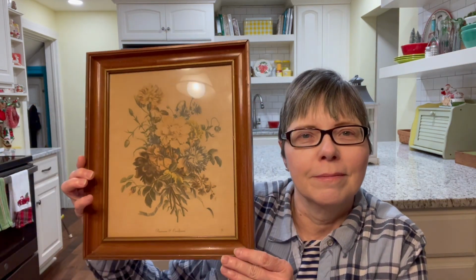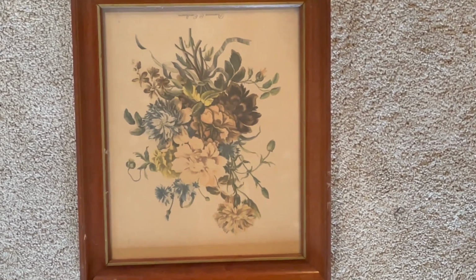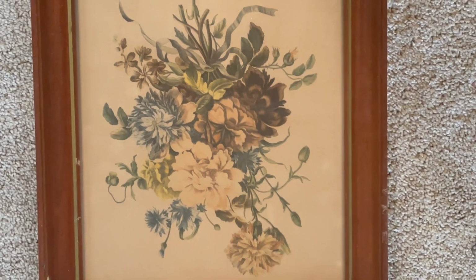The last item I found at the bins was actually the first item I picked up. Along the wall they have all of their artwork, pictures, and anything framed, and that's what's 49 cents a pound, and I found this. It's very vintagey looking, very yellowed with age, I think, and I absolutely adore it. If I can't find a spot for it in my home, I will put it in my booth for sale.